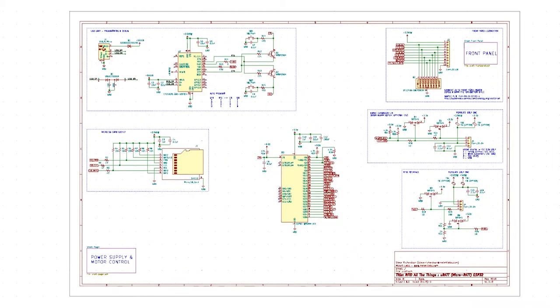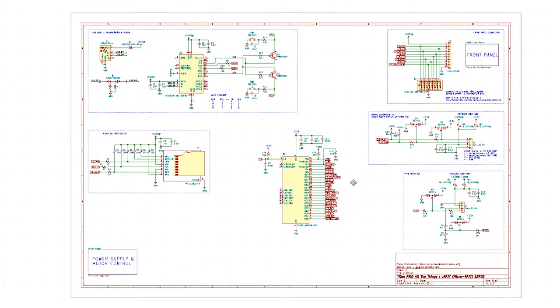So, as I was finishing up that hand-wired prototype, I started to get the schematic drawn in KiCad. And I always like to do these two things in conjunction. I'm kind of winding down the hand-wired prototype phase, and I like to transfer all that knowledge, everything that I learned in the hand-wired prototype, into what will become the final design.